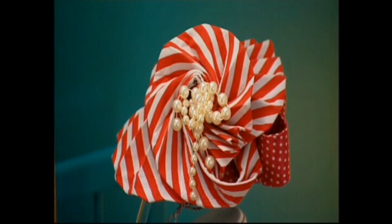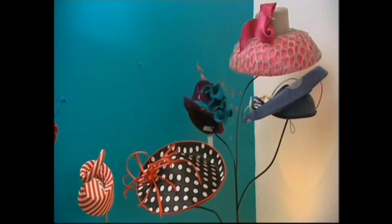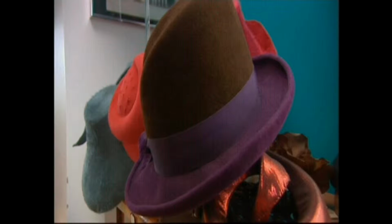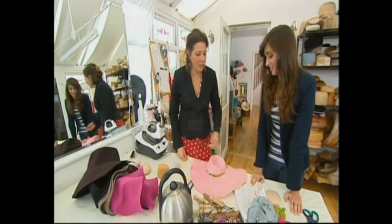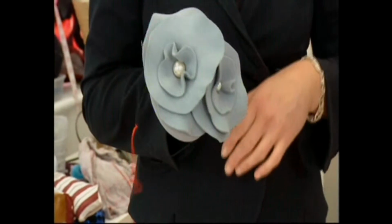I'm going to a hat making workshop in the home of Lena Stein. Lena trained in classic theatrical millinery and is known for her flamboyant creations. She holds regular hat making workshops for both beginners and intermediates. So if you want to get ahead, get a hat. So Lena, what am I going to try and make today? Well, today you're going to make a felt cocktail hat, or a bibi as they're called in French.